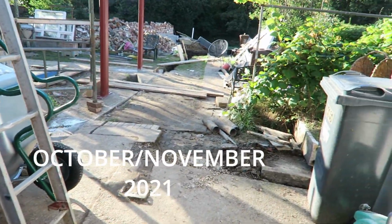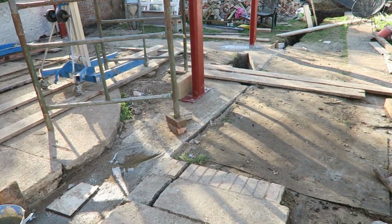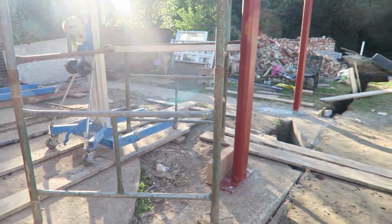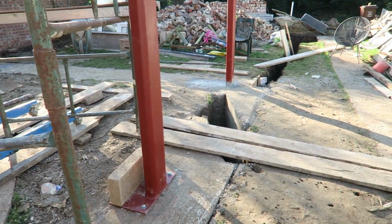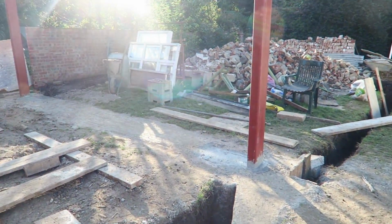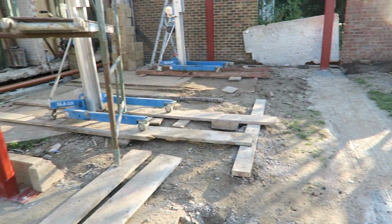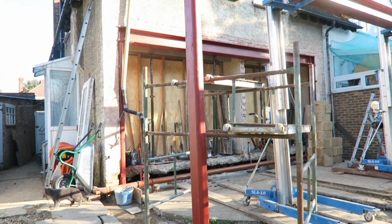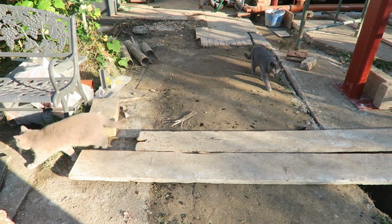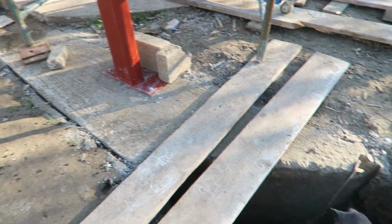Right, anyways, so this is the progress so far. I've already done the concrete and the beams are in position. It's all a load of mud at the moment, as you can see. I've got the beams up. Look at the boys. Look at the boys. And this is the actual state of my garden at the moment, but let me just show you. So all the concrete's down there.